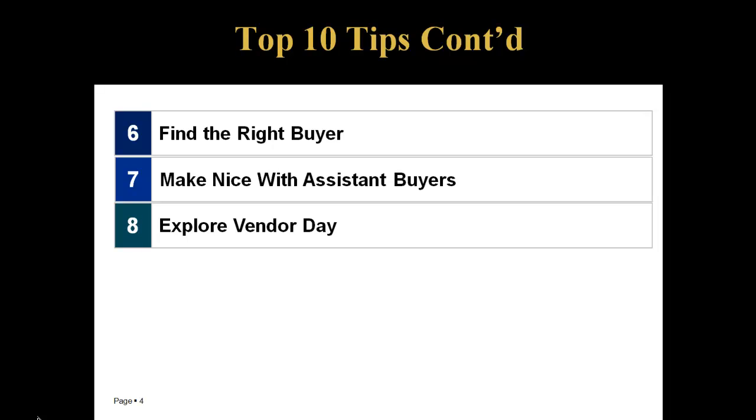through Vendor Day. And to give you a quick tip on how you can get a meeting with that buyer for that Vendor Day, simply call their assistant and say, I would like to be a part of your next Vendor Day. So the assistant buyer can help you get a meeting with that buyer on Vendor Day. So that's something to consider.